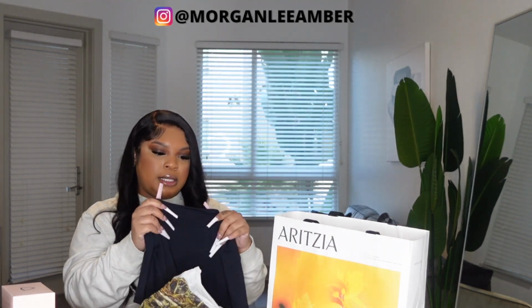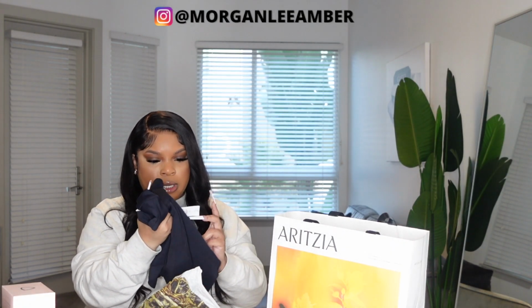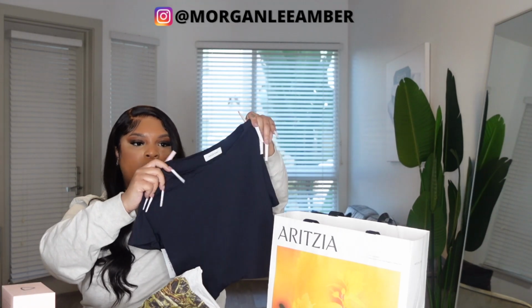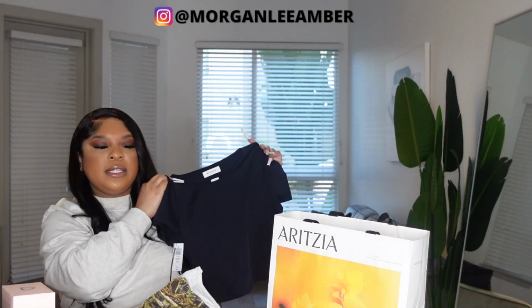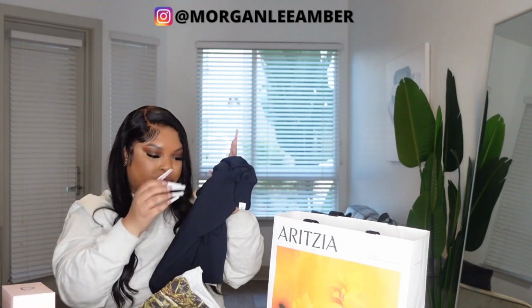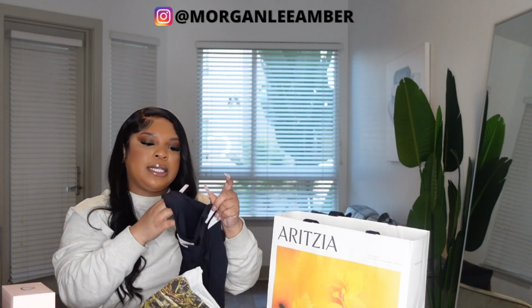So the first item I got is this Babaton. I was seeing if it has any, oh, the Contour Crew. So I had the Babaton Contour Crew crop top in a size large. I think it got a little bit of makeup on it, but this fits so cute, and it cinches you in. It makes the girls sit up, and it's really, really comfortable. So this was $38.